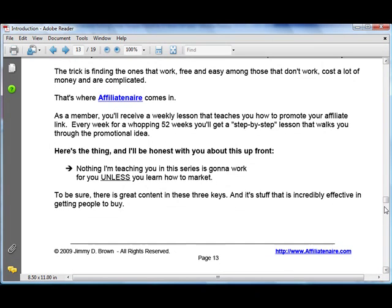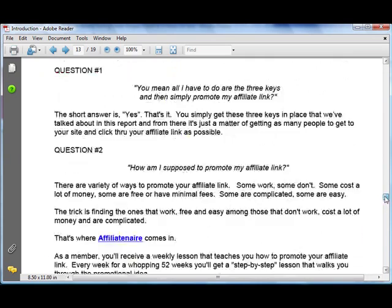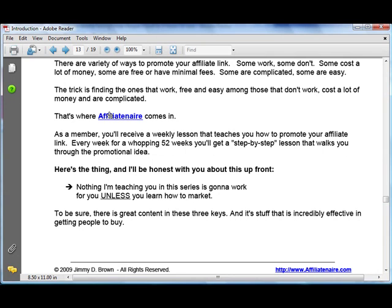All right, so again, if you notice what he's doing there, he's practicing what he earlier taught about providing useful information, but incomplete information, okay? How you promote these links, how you publicize them is where his product comes in. Okay, so he's providing useful information but incomplete.